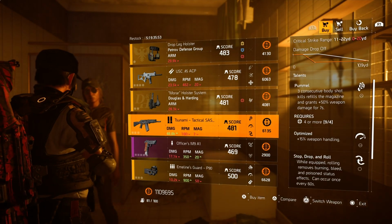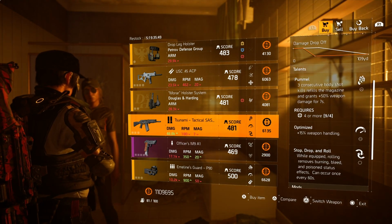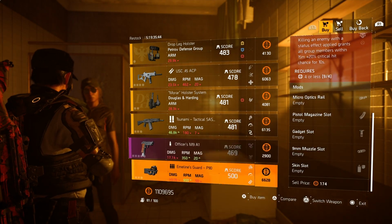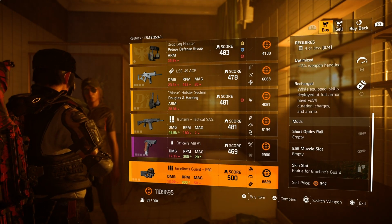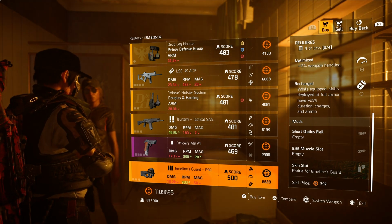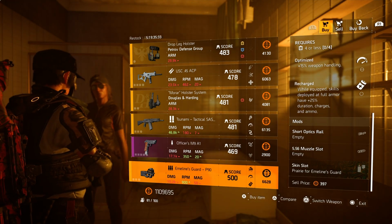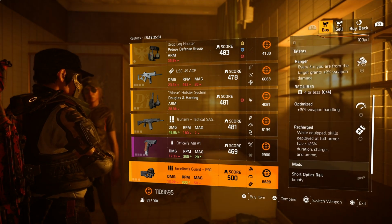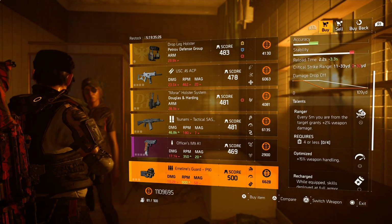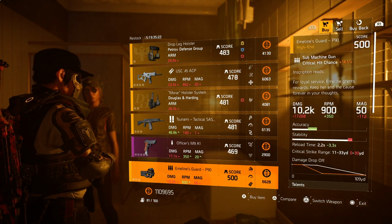The Tsunami, which is one of her named weapons, which is a shotgun with pummel, optimized, stop, drop, and roll, and a custom camo. We're going to skip the Officer's M9 and something new for Mendoza to sell, which is Emmeline's Guard P90. This is actually one of the weapons that you do get from completing the strongholds, so that's pretty cool. And it is gear score 500, so I actually did pick one of these up, which is pretty cool. Ranger, optimized, and recharged. I'm a fan of the P90, so I actually will use this.